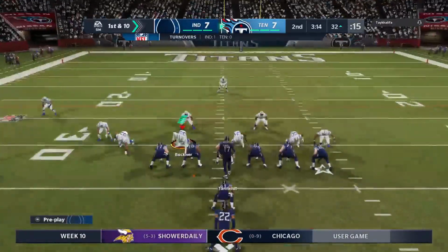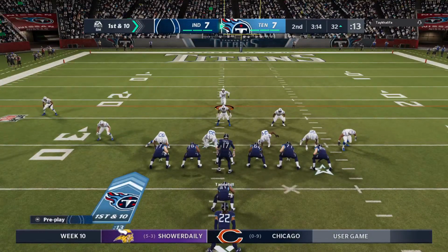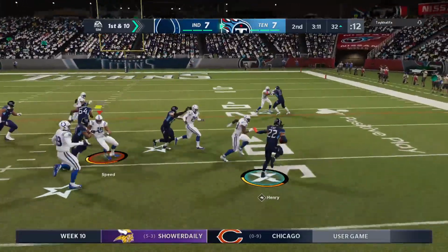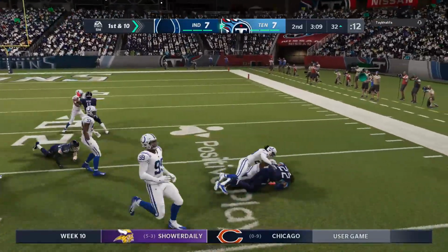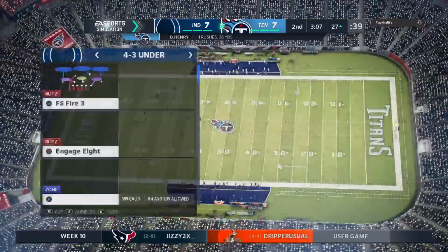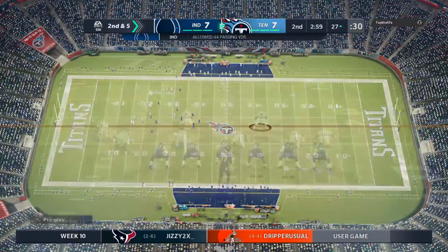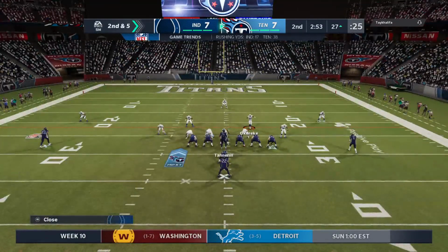From the 32 now, here's 1st and 10. On 1st down, Henry. Give him 5 on the carry there, and it'll be 2nd down. That's a really good gain right there. They pick up 5 yards, halfway to a 1st down.